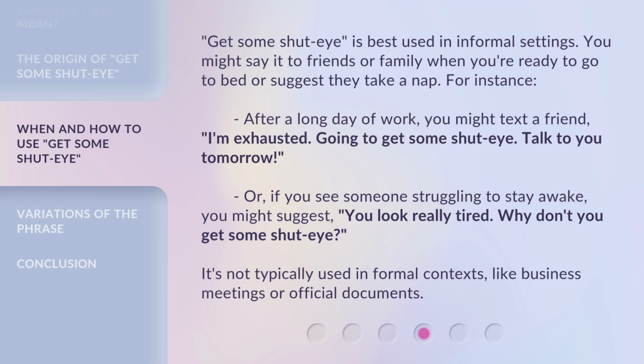"Get some shut-eye" is best used in informal settings. You might say it to friends or family when you're ready to go to bed or suggest they take a nap. For instance, after a long day of work, you might text a friend, "I'm exhausted. Going to get some shut-eye.